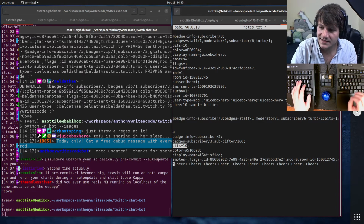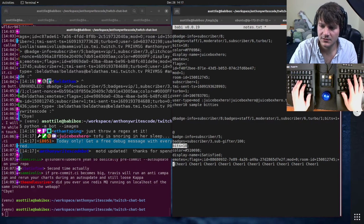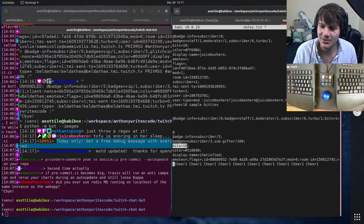Oh, wait, can you not send messages that just say cheer in them? What happens? Can somebody send a message that contains cheer in it? It doesn't let me send it from my account.